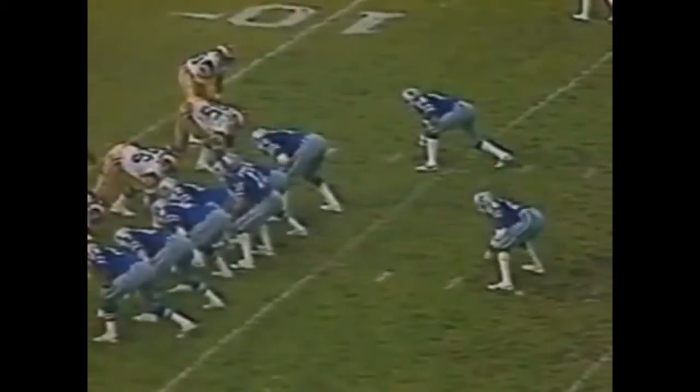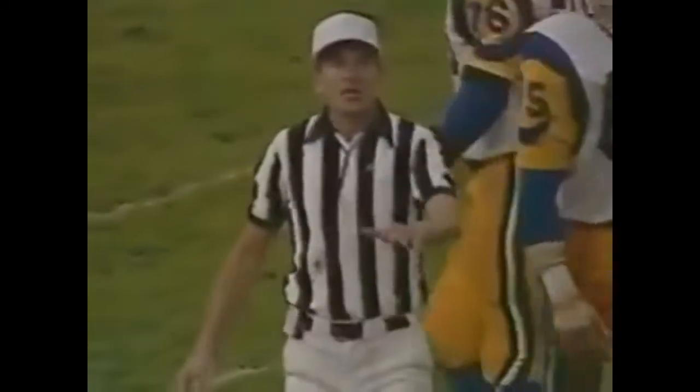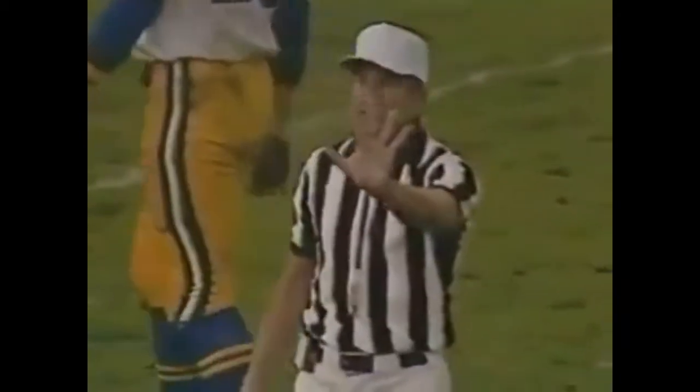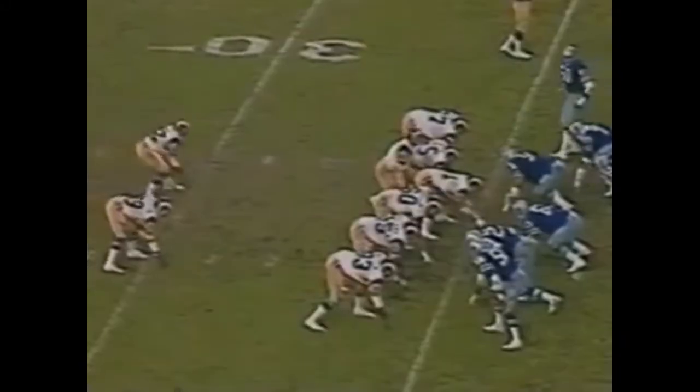He's the Dallas kicker. Preston Pearson in the Dallas backfield. Ram defense has been great. Tony Hill was the intended receiver, and it goes out of the end zone. Defense, illegal contact, number 27. That's a first down. Staubach will operate this time from the 4.5 and give to Dorsett again. And Tony Dorsett scores.